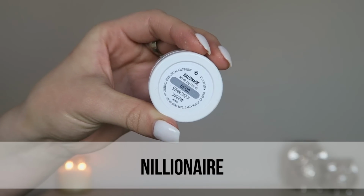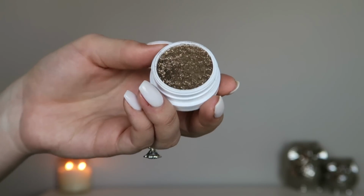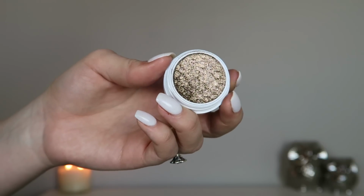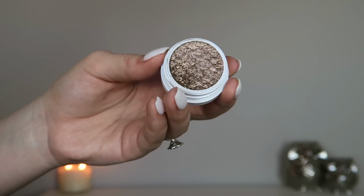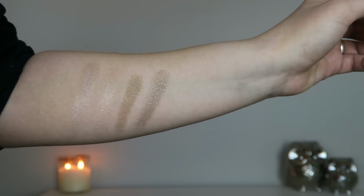This one right here is Nillionaire. Nillionaire is a metallic finish, and this is kind of like, I don't know how you would describe this, kind of like a gold mixed with a silver. It's really hard to describe these colors because they are really unique. This one is a little bit more cool tone than the last shade and a little bit more glittery.